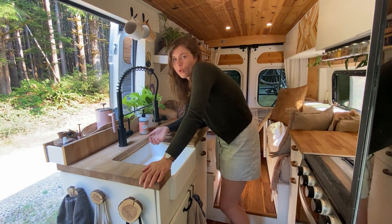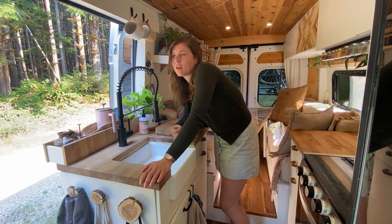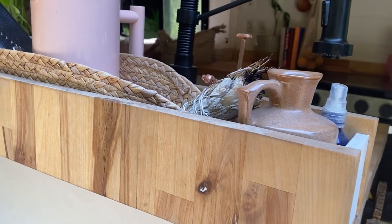And then I leave this door open all the time too, and so I was noticing that a lot of my plants that I was leaving there were just getting completely fried. And so I actually ended up taking out the plants and exchanging them with just decorative little things that I have in the van.